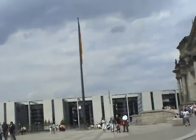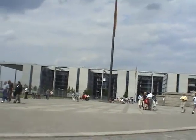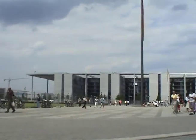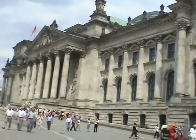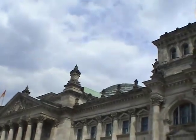And what is this here in the center? This is now the governmental office, the office of the Prime Minister. And here you see "Dem deutschen Volke", for the German nation. A Jewish guy made those bronze things. Thank you for the picture.